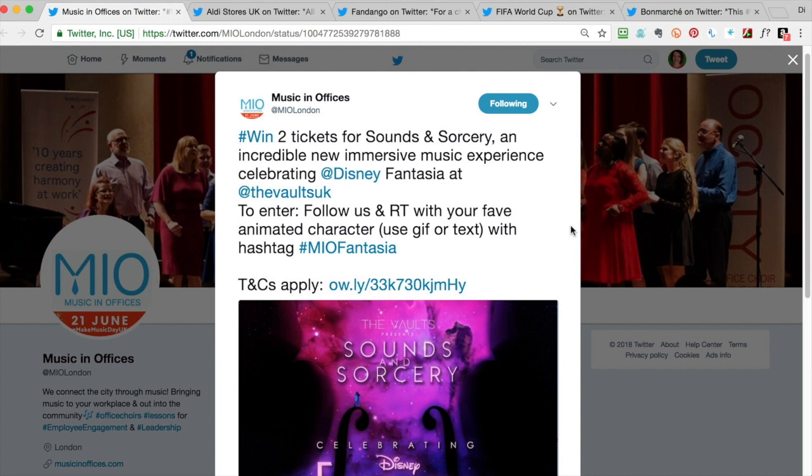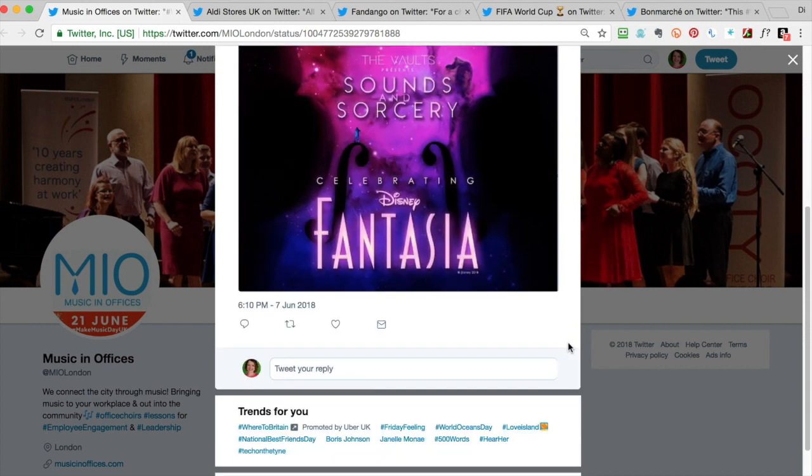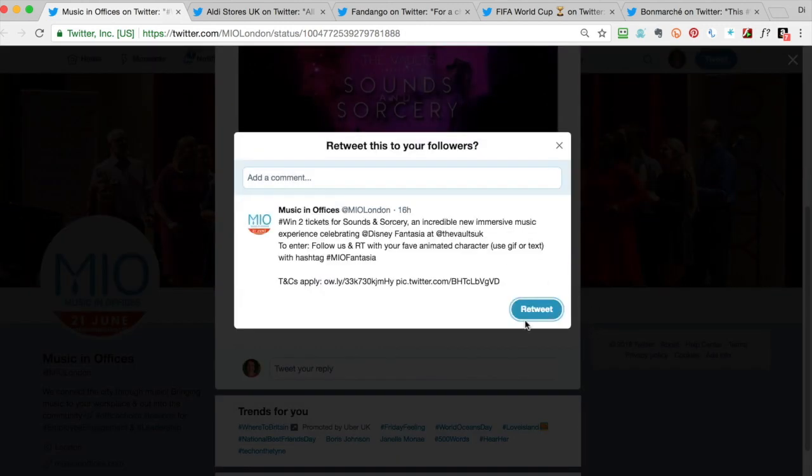Now for this competition, it's a bit trickier. They want you to follow and retweet with your favourite animated character using a hashtag. Now, usually I would probably quote tweet this, use the hashtag and tag in the account. But I want to send a GIF and I can't send a GIF in a quote tweet. When you quote tweet, all you can do is add text and emojis. So I can't do that. What I'm going to do is retweet and then reply using that hashtag and add a GIF. So I'll start with the retweet.